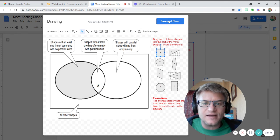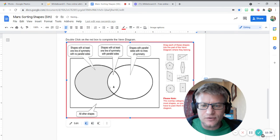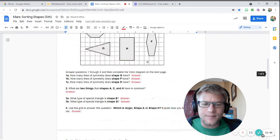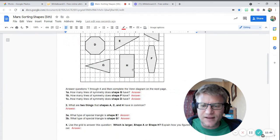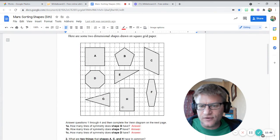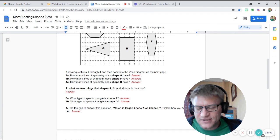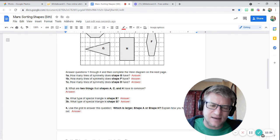And then when you're all done, you hit save and close, and it shows up on your paper here, and it'll be complete. You'll see it. And then you scroll up to the top of the document right up here, and you have the questions that you're going to answer, right? You do these first, but all these questions about lines of symmetry, things like that, okay? Looking for things that they have in common. So answer them. They're not long. It looks like a lot. It's not that much. You can do this.